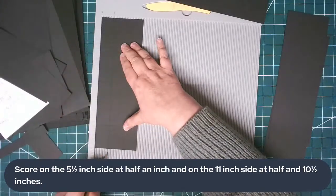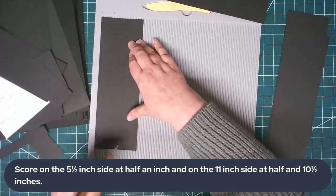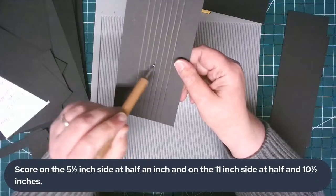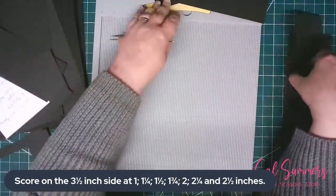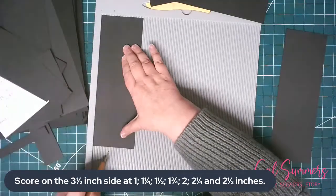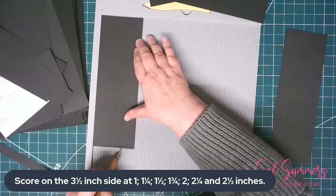So score at 1, 1.25, 1.5, 1.75, 2, 2.25, 2.5. So here you've got 1, 2, 3, 4, 5, 6, 7 score lines, and they're all 1/4 inch apart. Okay, so you can see that. So that's what we're going to do. And we're going to do the same on all three. So we're going to score on the short side, which is roughly 3.5 inches. And we're going to start at 1 inch. And we're going to score at 1, 1.25, 1.5, 1.75, 2, 2.25, 2.5.